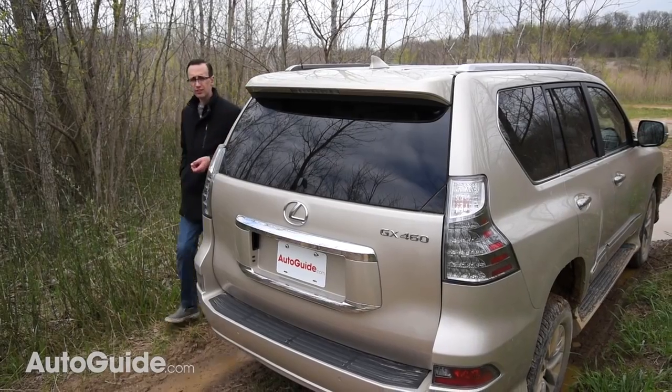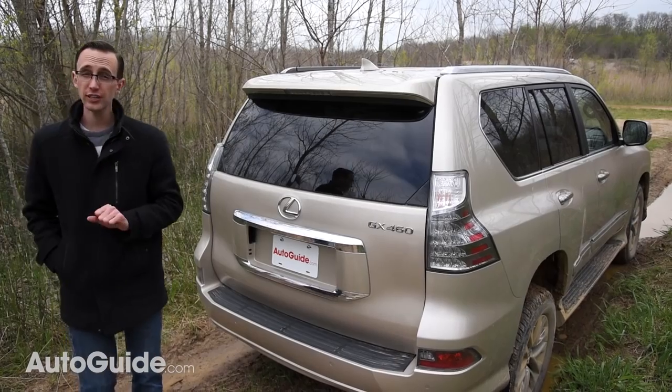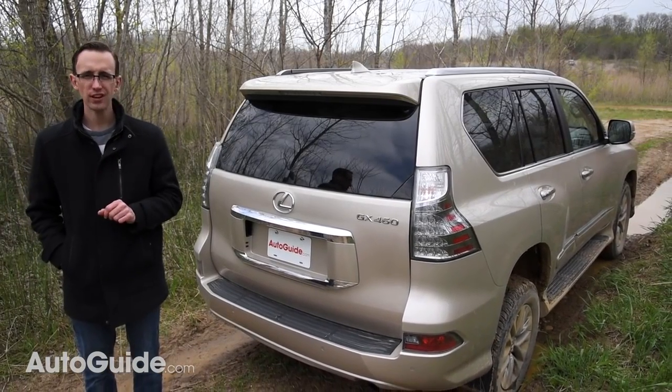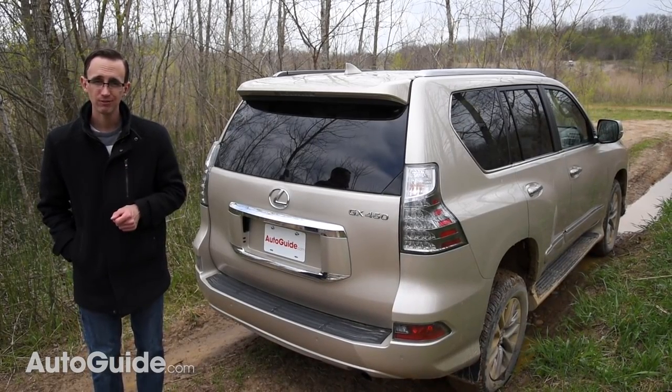As I mentioned earlier, this Lexus goes for nearly 66 grand, but fortunately, you can get a less richly appointed GX for about $52,000, which is all over the LR4 like a fancy kimono.